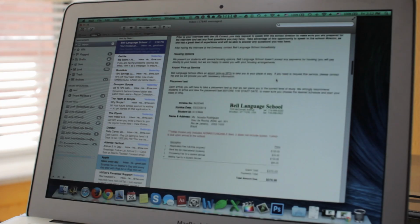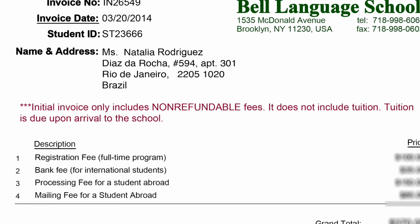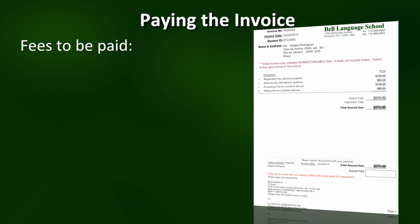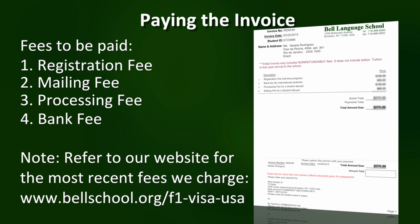After sending us your documents, you will need to pay your invoice. This invoice will include administrative fees only, which must be paid in order to start with your registration. These fees are a registration fee, a mailing fee, a processing fee, and a bank fee. Please refer to our website for the most recent fees we charge.